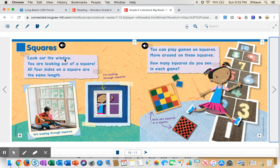Squares. Look out the window. You are looking out of a square. All four sides on a square are the same length. He's looking through squares. I'm looking through squares. You can play games on squares. Move around on these squares. How many squares do you see in each game? Here are squares in a square.